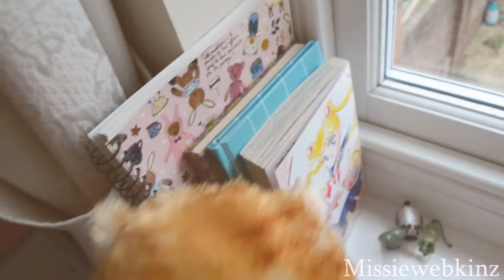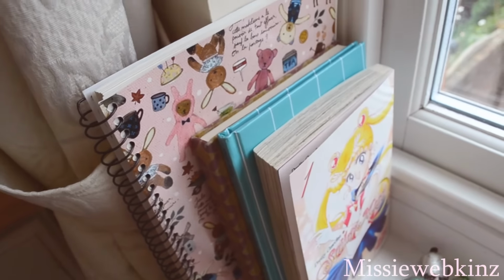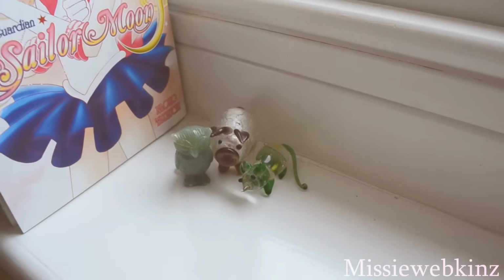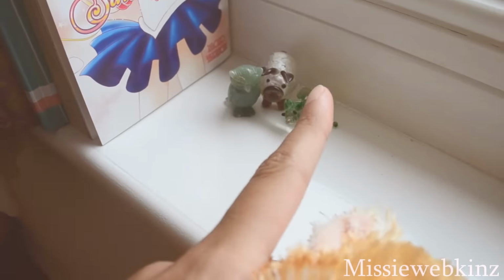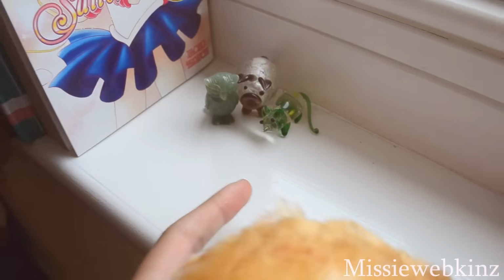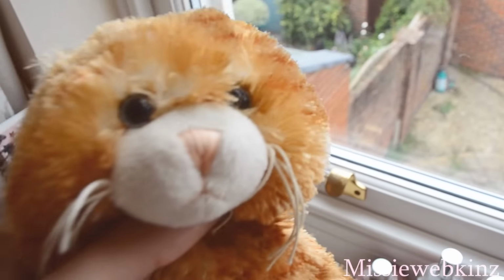Now, coming to my other window, which is on the other side of my bedroom, I have a few more things. I have my little sketch pad, a book that Emily gave me, a diary, and a Sailor Moon comic right there, or manga. Then I have some little glass animals right here who are super cute. I have a jade owl that I got from Hong Kong, a little pig that my mum got from Italy, Rome I think, and a little glass mouse that my grandmother got me for my 13th birthday.